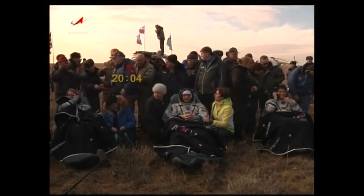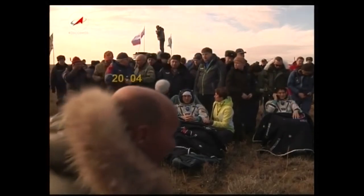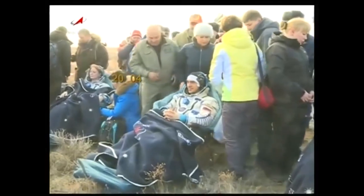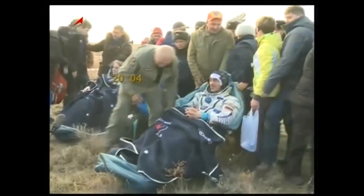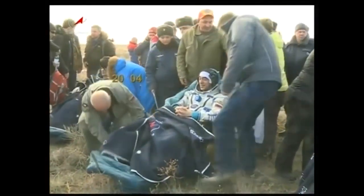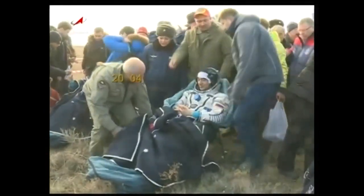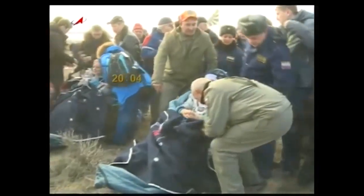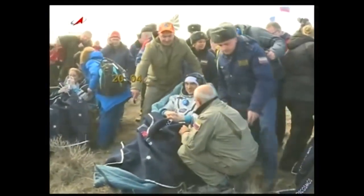Dan, a pretty placid crew after the rigors of a re-entry. They all look very calm, cool, and collected. What will happen now after the field testing is complete in the medical tent? What's the scenario for the next several hours as they head back home?